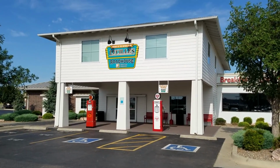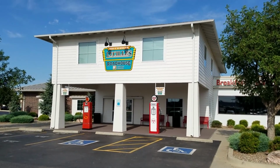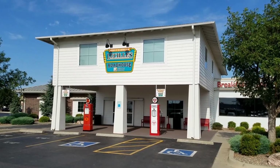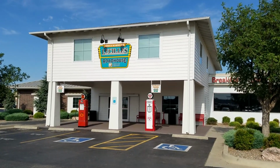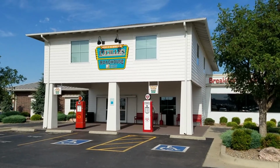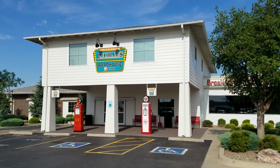And if you get a pop or a drink or something in there, it comes in kind of a cool Lucille's Roadhouse collector's cup. I'm not going to go in there because I've already eaten, and it's breakfast time right now. But like I said, if you want some good food, this is worth a stop.